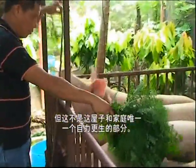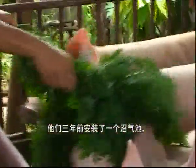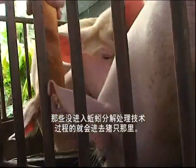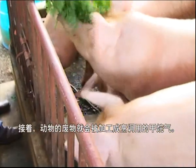But that's not the only area that the home and family is self-reliant in. Courtesy of a biogas digester that was installed 3 years ago, rubbish that does not go into the vermicomposting process goes to the pigs, literally. The animal's waste is then processed into methane gas for cooking.